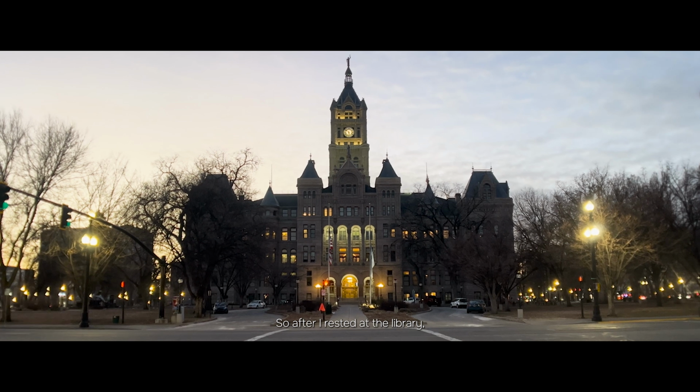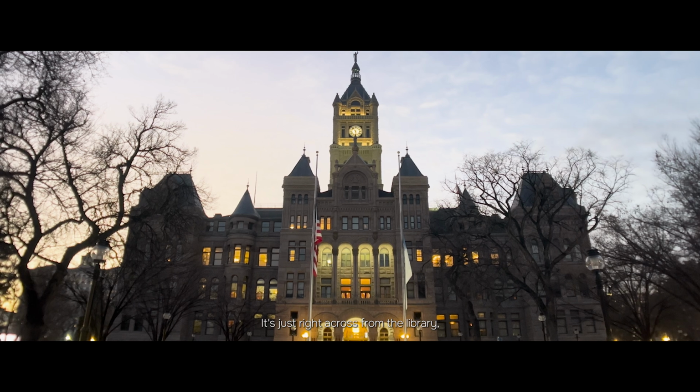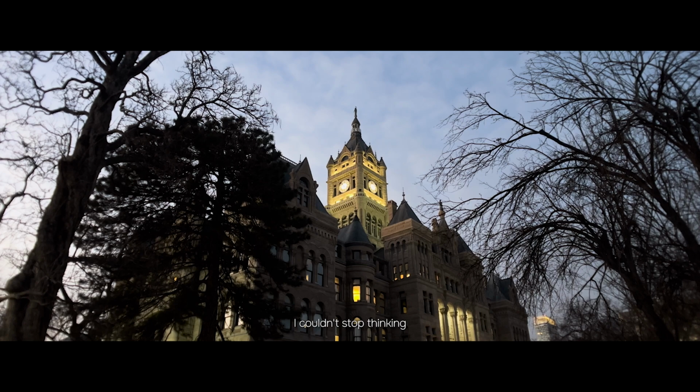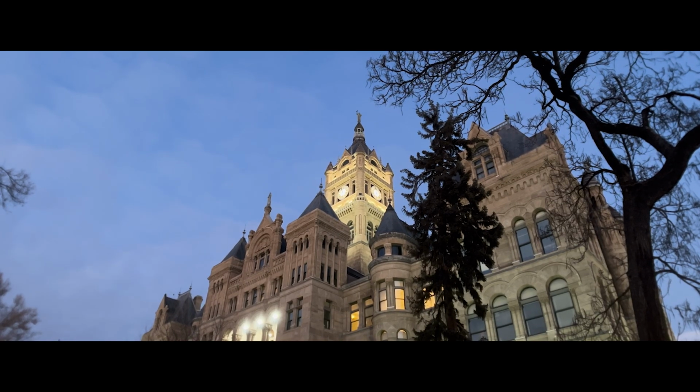So, after I rested at the library, I decided to make a quick stop at Washington Square. It's just right across from the library and the architecture is amazing. And while I was here, I couldn't stop thinking about how hungry I was. So it's time for dinner at the Spitz.